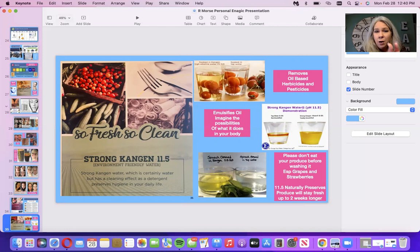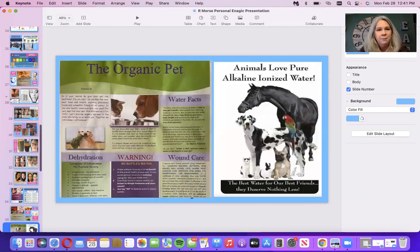You need Kangen water 11.5. If not, you're eating this stuff, and then compounded over years, people are getting disease, and we can prevent some of these things. So 11.5, again, you can put this in your laundry, clean your fruits and vegetables, emulsify oil. If you're drinking this, isn't it going to cut down the oil that could be building up in your body that causes some other issues? Think about it.